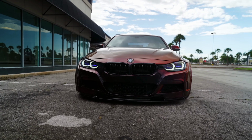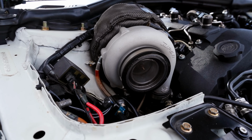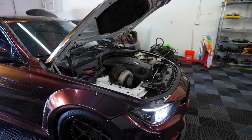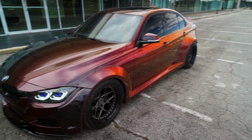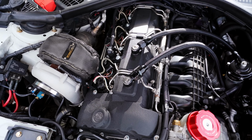This is probably the most insane car we have ever built on the channel. We went all out. Literally orgasmic. I'm sure some of you guys are wondering, how much would it cost to build this Widebody 335i?